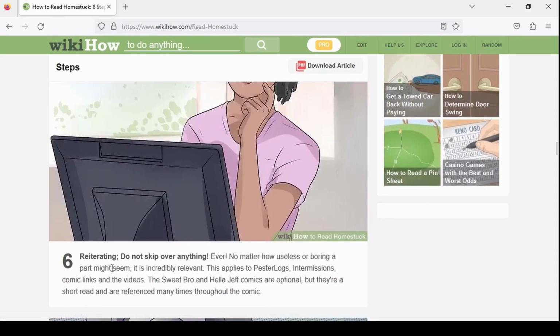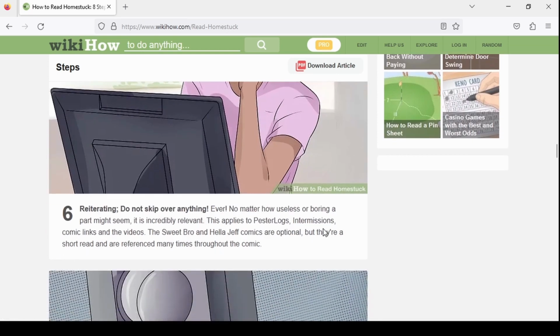Do not skip over anything! Reiterating, do not skip over anything! I skipped multiple things when I read it the first time, and reading it the second time, you shouldn't skip anything. Ever! No matter how useless or boring a part might seem, it is incredibly relevant. This applies to pesterlogs, intermissions, comic links, and the videos. The Sweet Bro and Hella Jeff comics are optional, but they're a short read and are referenced many times throughout the comic.